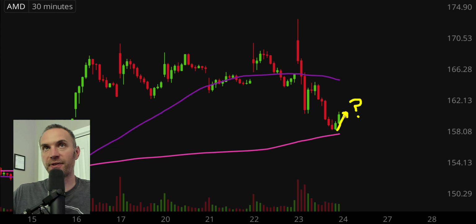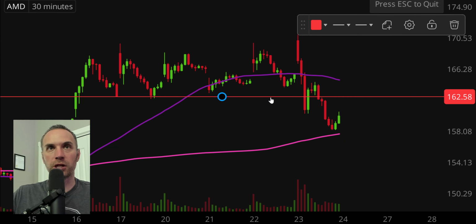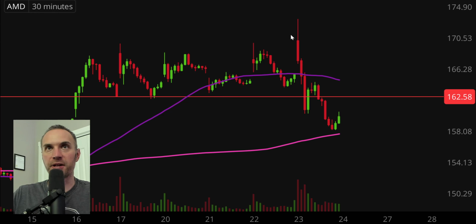But if this bounce does fail and roll back over, then that level, I wouldn't call it a complete do or die, but a very important level would be whether or not the price can stay above that 200 period moving average. If the price does try to bounce back upwards, key level of resistance initially going to be right here, right around that 162.50 mark. But definitely a brutal day today. Let's see if the price can maintain above that 200 period moving average on Friday.